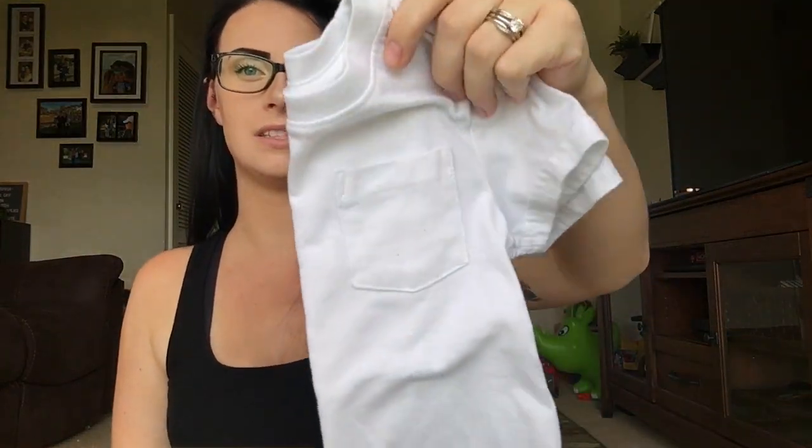The one clothing item I would recommend, just because there's so many clothing items, I could probably bring down all of my favorites for him, but the one I'm going to recommend are the Cat and Jack brand pocket tees from Target. He has 2 different white ones. This is his nice white one that does not have any stains on it. His other one is the play white one where it matches his outfit and I want him to wear it, but not out to nice places.